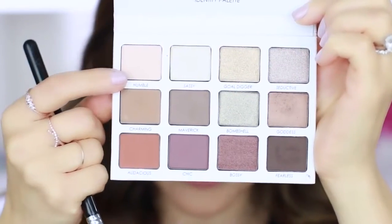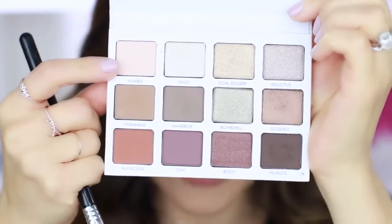For my brow bone, I'm going to go in with Humble right over here. It's just a really beautiful all matte color, perfect for highlighting, especially if you're into matte colors for highlighting. I also like using this on the entire lid too, because it creates a really beautiful base.